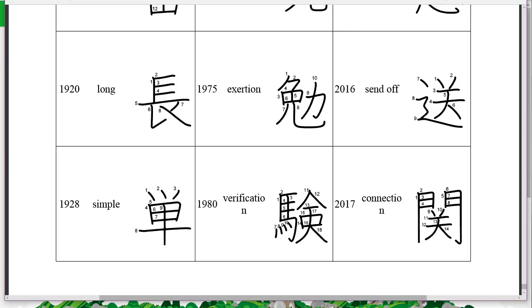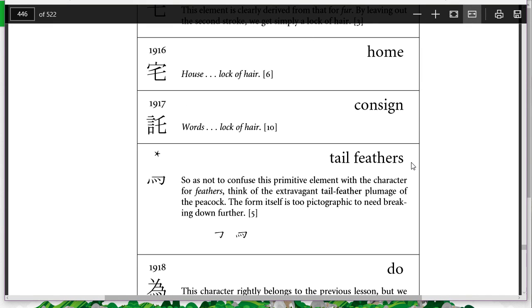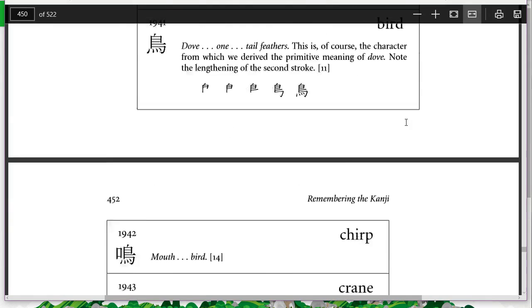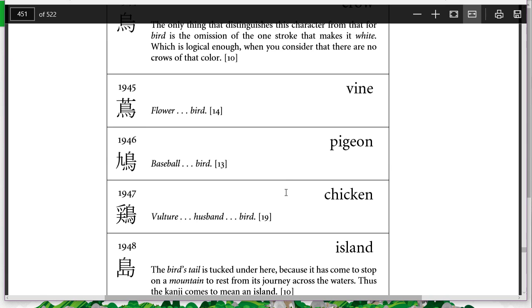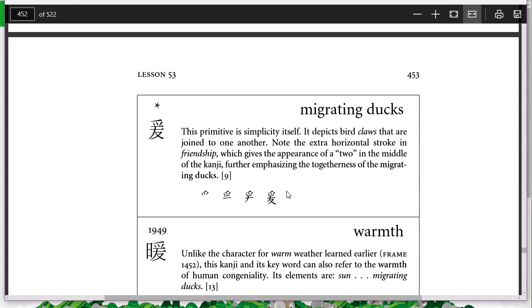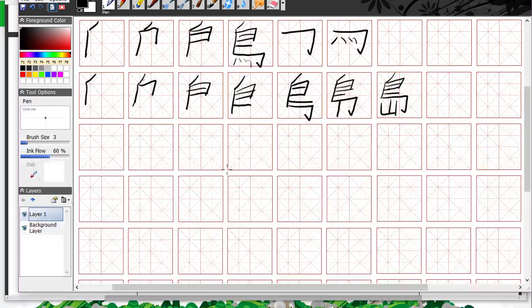Let's go with Isaac real quick. So we're here. Okay, so right now we have home, tail feathers, falsehood, hairpin, long, blah, blah, blah. Sorry, we passed all that. We were going to, here we are. We were at bird. So we have chirp, crane, crow, pigeon. You can see a lot of chicken. But okay, so here we have is island. And then we have here is migrating ducks. Yeah, I think of migrating ducks. So we have bird claws or birds right there, and then below that is friend. Yeah. So let's do that first, then we'll work with warmth.